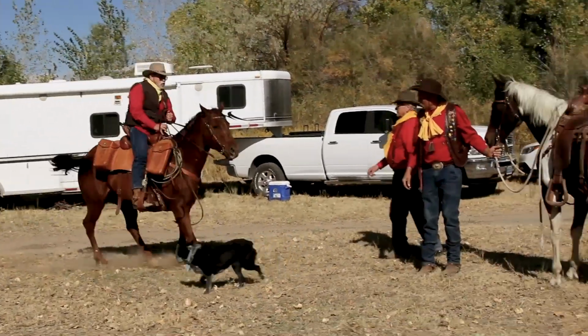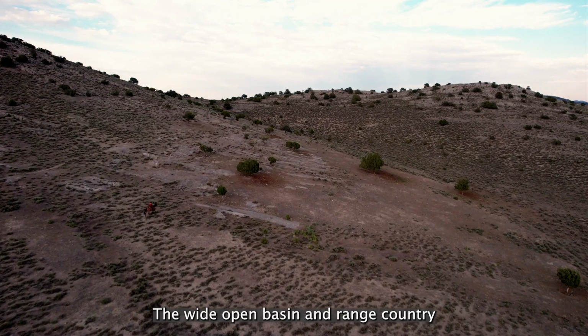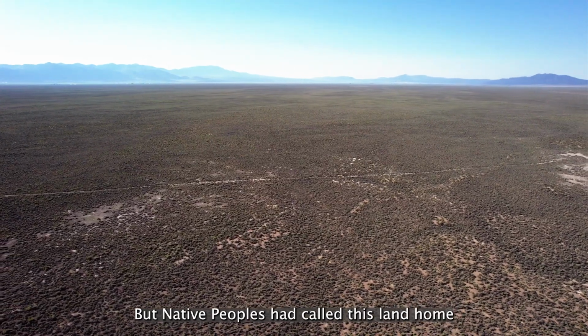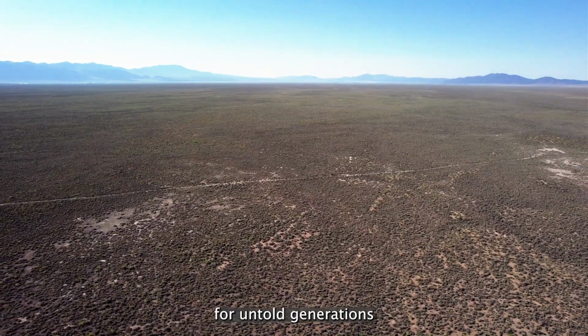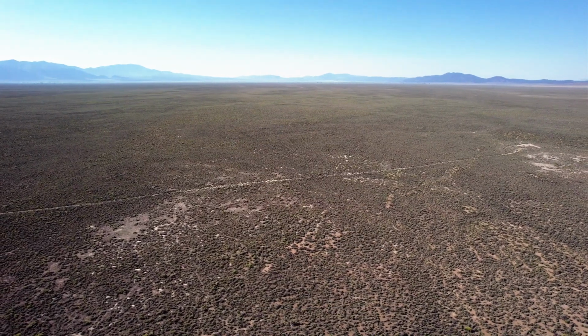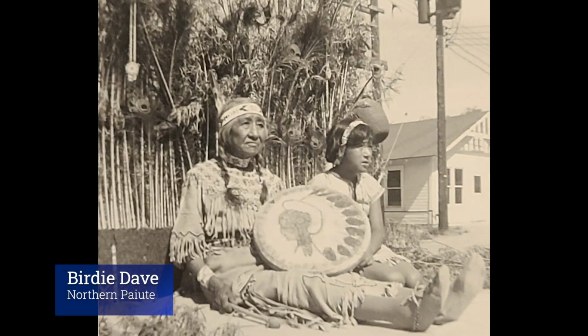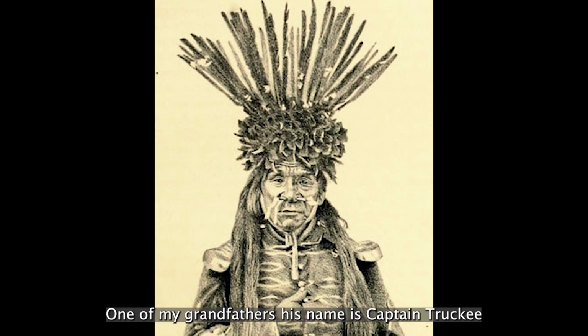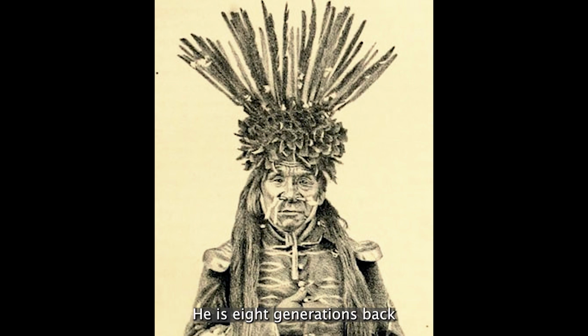Shots of empty land. The wide-open basin and range country might well have felt empty to the lone rider, but Native peoples had called this land home for untold generations. Northern Paiute Donna Cassette stands on remote hillside, points out land features. I am Northern Paiute. Her family elders included Birdie Dave, who sang traditional Paiute music and played the drum. Drawing of Captain Truckee. My family has a very notable relative. One of my grandfathers, his name is Captain Truckee.